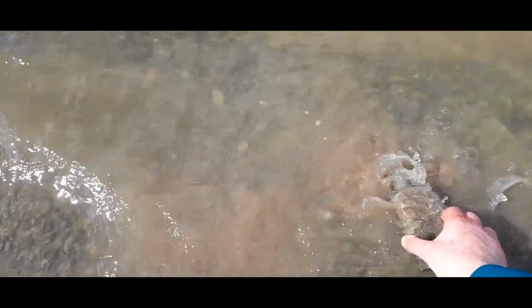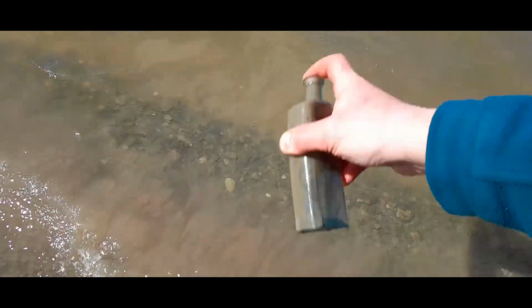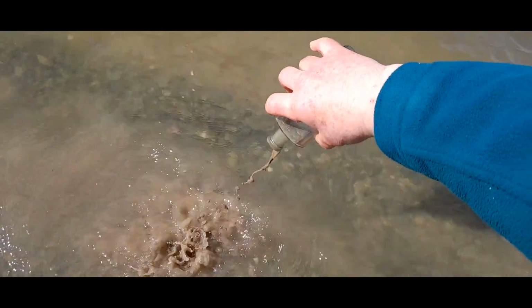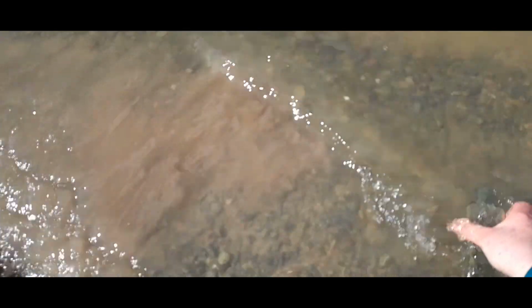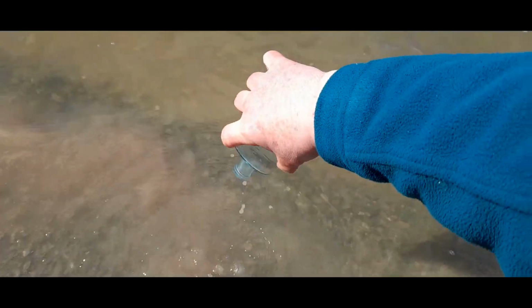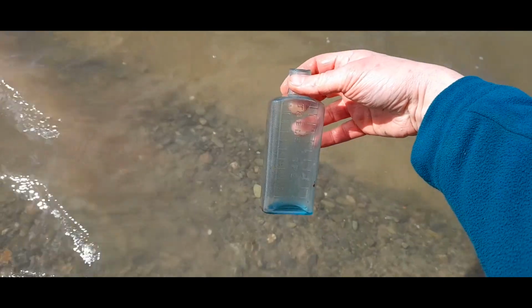I love sharing things. I love finding these little hidden snippets of history and sharing them with you, because that's what it's about. You know, I like to think, who last held this bottle? What medicine was it in? Another good shake. Look at that, fantastic. You see that? Tablespoons.